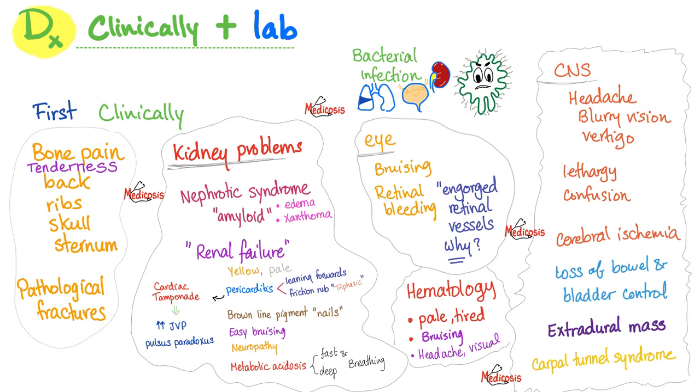So here are some symptoms that can take place in multiple myeloma. Bone pain, bone fractures, nephrotic syndrome, which means that my kidney is losing proteins in the urine, such as albumin or globulin, kidney failure, heart disease, easy bruising on the skin, nerve problems, and more. The eye can get bruising or retinal bleeding. The brain can get headache, blurry vision, vertigo, lethargy, confusion, ischemia, and more.